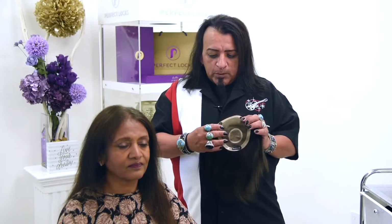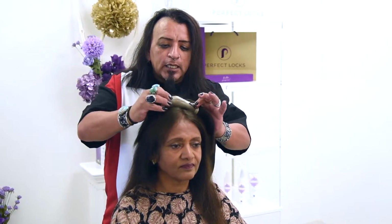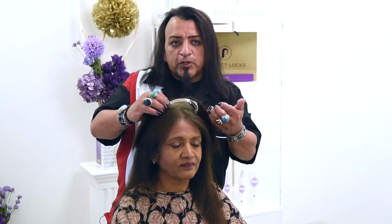So as we apply this system, we're going to open up the clips, and then we're going to go ahead and move over and apply this just behind the hairline. So we have a little bit of her hair in the front to help with the camouflage.